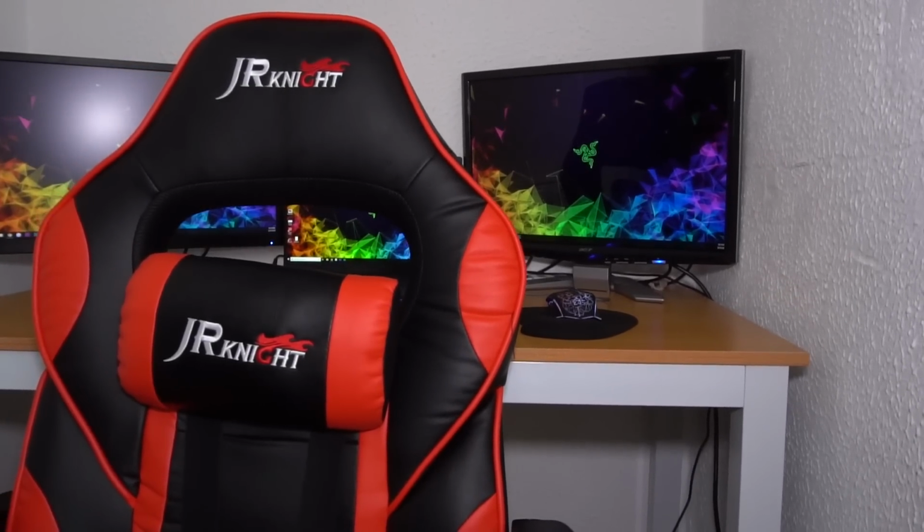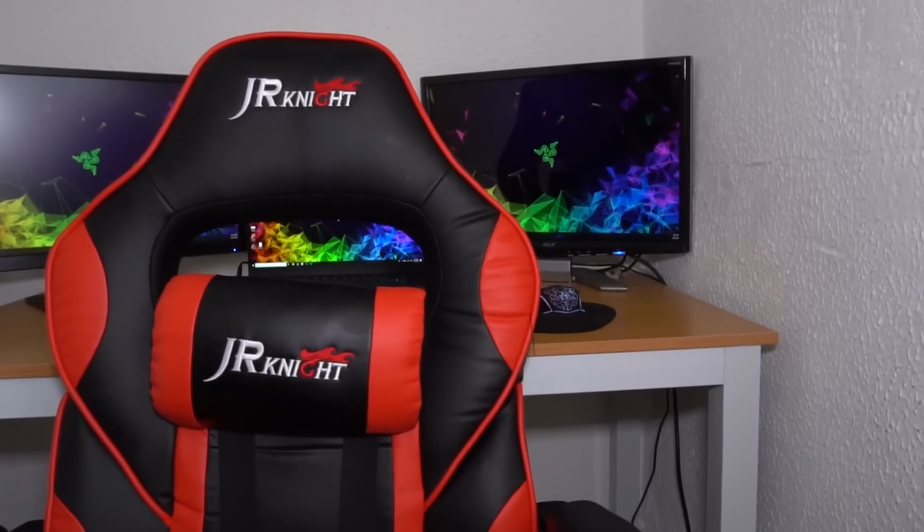My bad, spitting everywhere. But let's think about this. The JR Knight gaming chair, 95 bucks, something like that. And so far, it is really, really nice. I think it goes back a little bit, so it's always kind of back a fair bit. It would be nicer if it could go a little bit straighter, but that's a little technicality. It's not the biggest deal in the world. And overall, my first ever gaming chair, I thoroughly enjoy it, and I'm very, very happy with it.